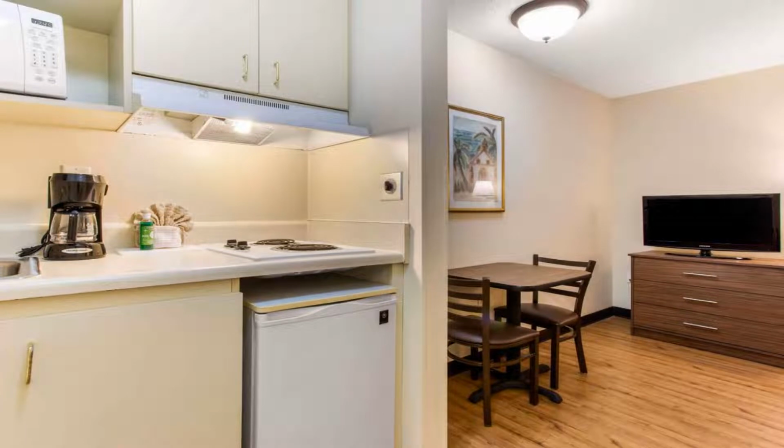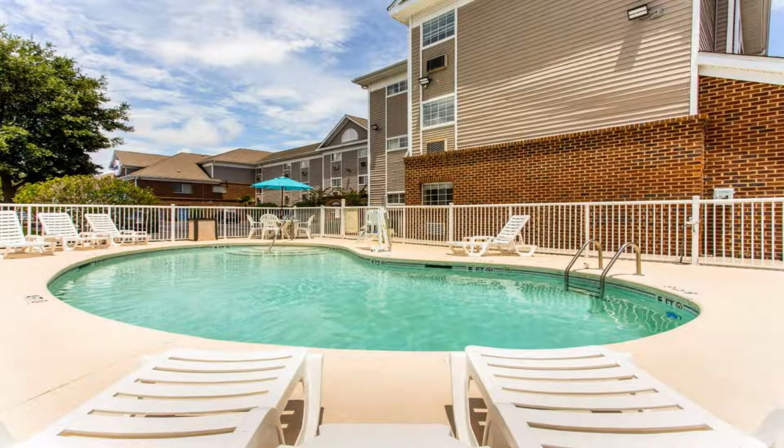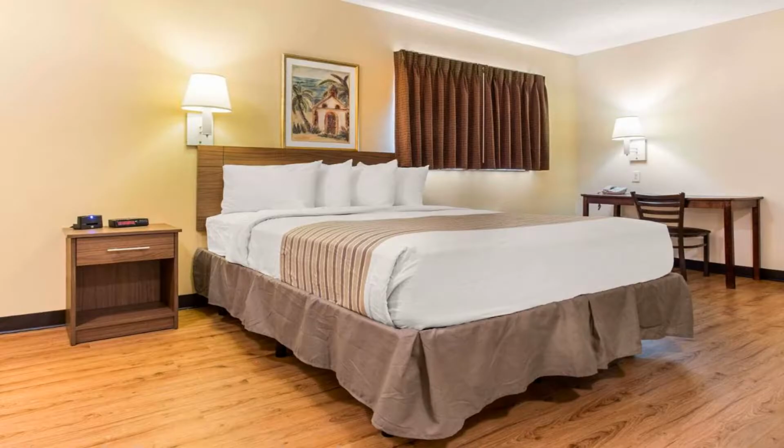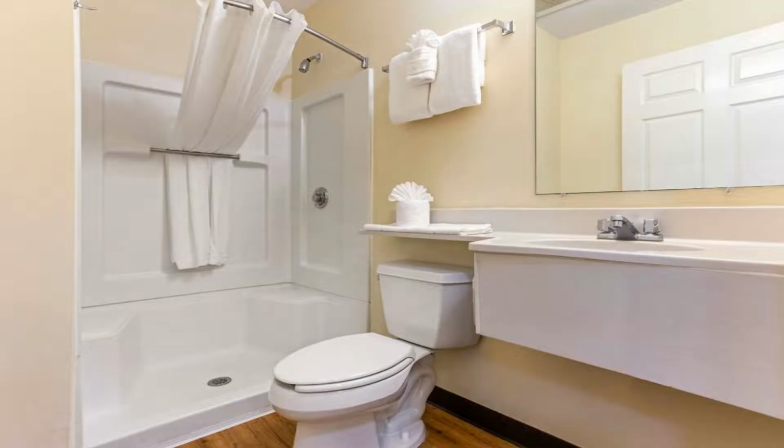A microwave, refrigerator, and stovetop come in each of the rooms at Suburban Extended Stay Myrtle Beach Hotel. A work desk, hairdryer, and cable TV with HBO are included. Fax and photocopying facilities are available at this Myrtle Beach Suburban Extended Stay Hotel. Other facilities include weekly housekeeping.